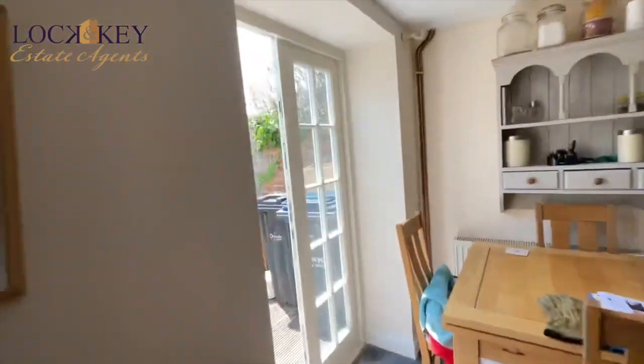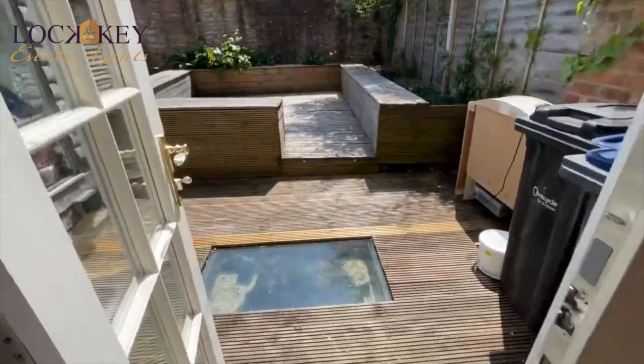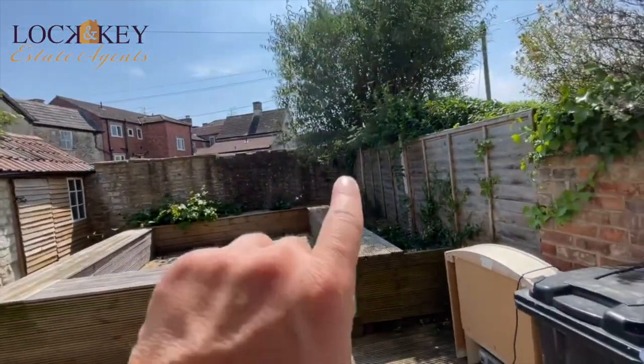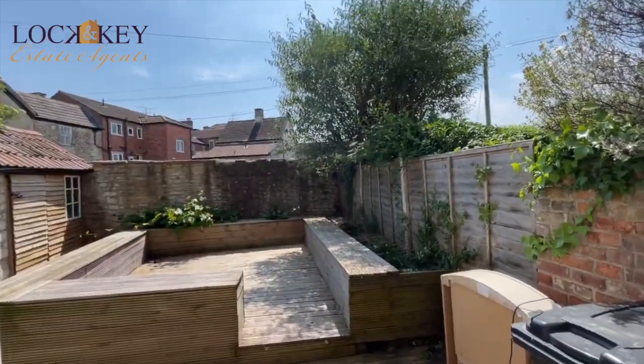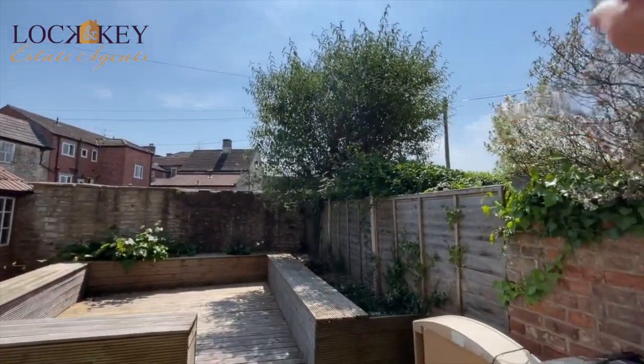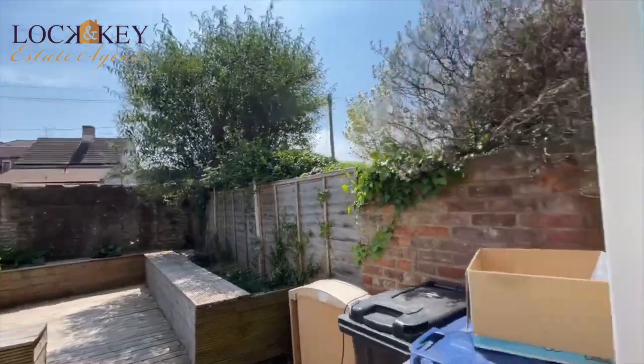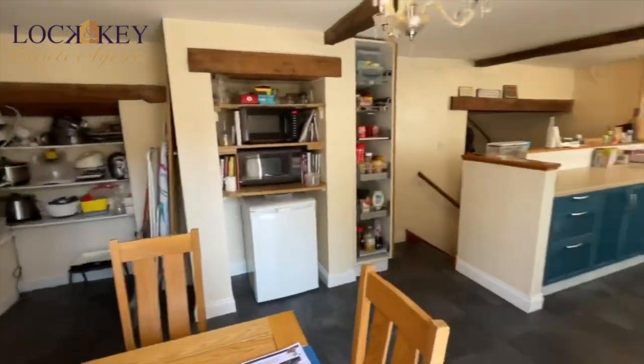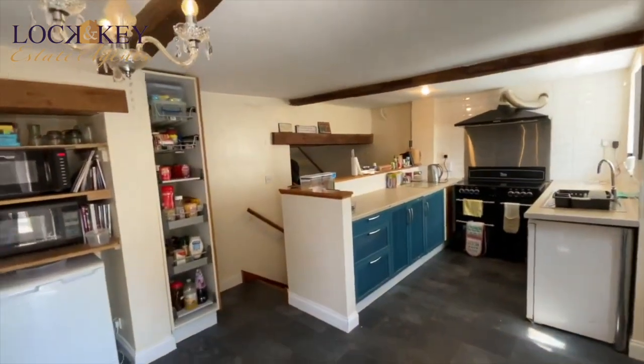I'll also give you another little sneak preview of the garden here, because there's a little feature there. I don't even know if that's an old well. I think it might be, but you can see where the sun is. The time is nearly 10 to 1, and that sun is already there, so you're going to get that sun, but we'll pop out there later. Little radiator here, back into this kitchen dining room, and again it's a decent size. Amazing.